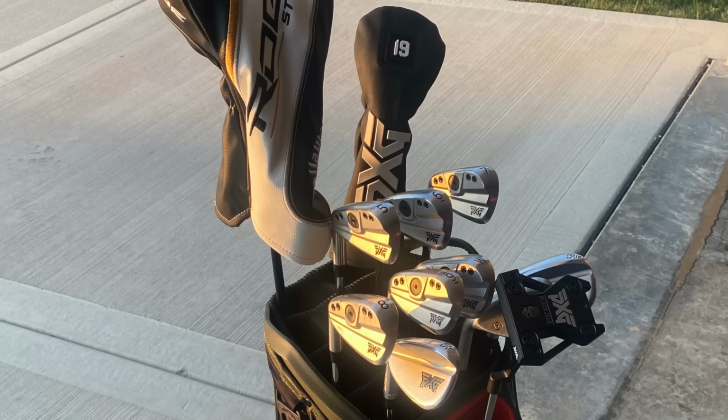Beautiful setup, John. All right, next bag up here is Craig. Oh, good looking bag. PXG featured heavily here. He's also got the Rogue ST driver, the driver I play. Love that driver as well. So let's go through what he said here. He's got, first off, a 2023 Sun Mountain bag in the Warthog color scheme. Very cool. He even knows the color scheme of his bag.